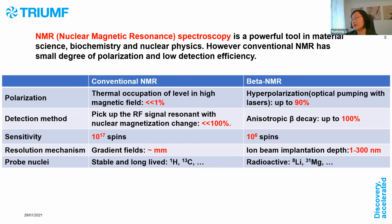This is super polarization. Also, the detection methods of BetaMR are different. Because beta decay actually favors an emission direction related to the nuclear spin. So using this asymmetry of the emission direction, we can measure the rotation or change of the nuclear spin. So this detection method is direct detection of the charged particles. So it's a very efficient detection method. So combining these two increases the sensitivity. So BetaMR compared to the conventional NMR normally has more than 10 orders of magnitude more sensitivity.